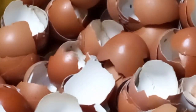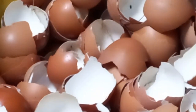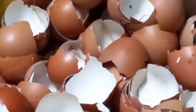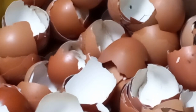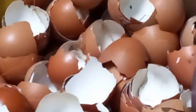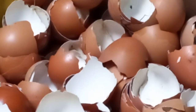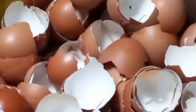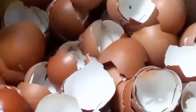So, the eggshells, when you get them, are they sometimes full of leftover egg yolk and egg white? Are they wet? How do you preserve them? Because the ones you have here look pretty clean and not smelly. I was expecting to smell some rotten eggs in here. Yeah, first thing first, when I get them, I dry them in the sun because when they are dry, they don't have any smell.